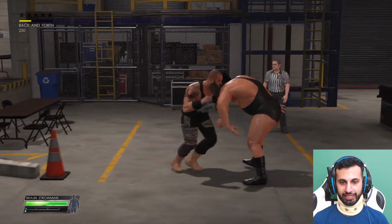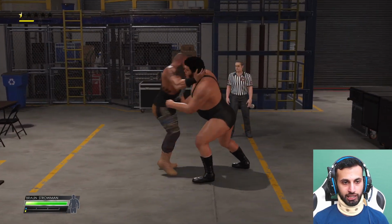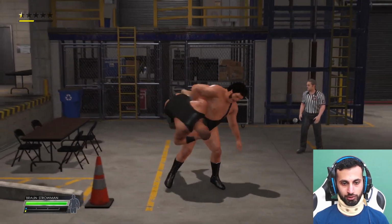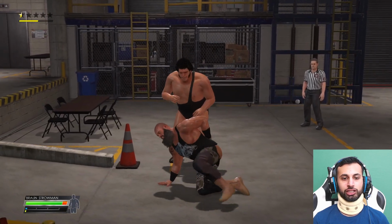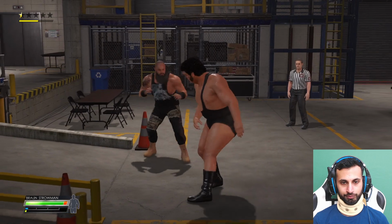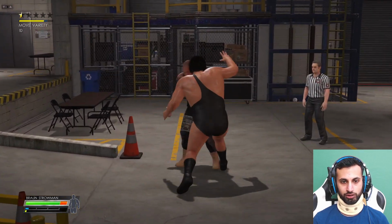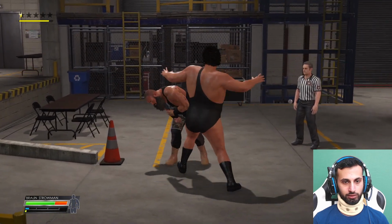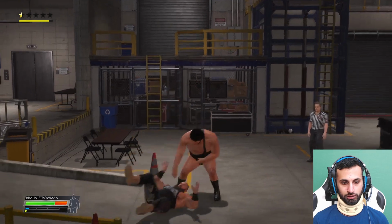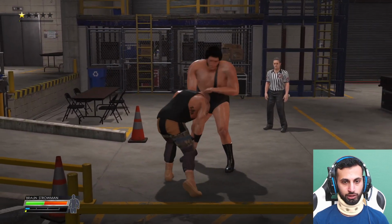Today we have these two behemoths in Braun Strowman and the largest superstar ever to grace the WWE square circle, Andre the Giant. It would have been nice to use Big Show, but sadly he's not in the game. He is too busy in AEW. Look at the size of these guys. And it's a Backstage Brawl as well. Imagine holding these two apart backstage. We need some serious army behind to stop these two.